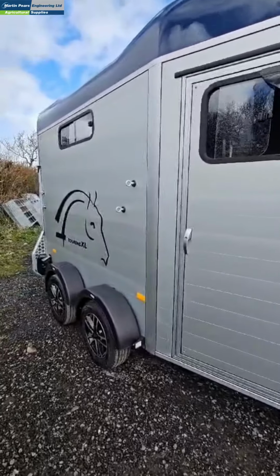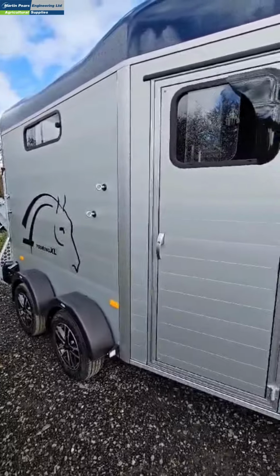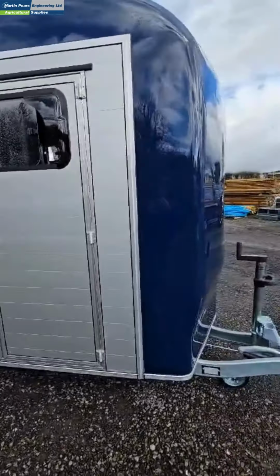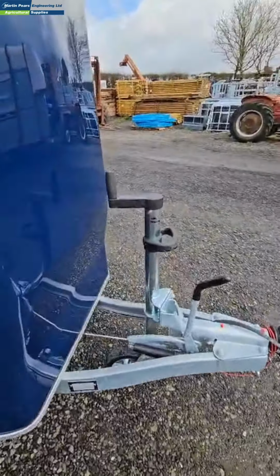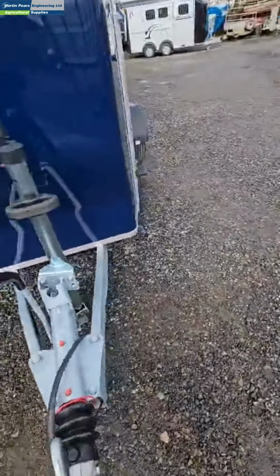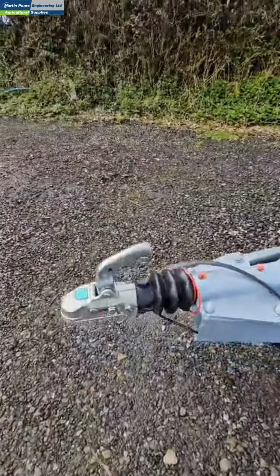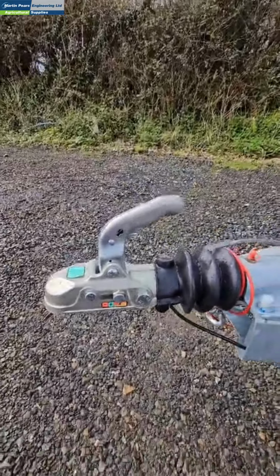The trailer's on the Pullman suspension, which is a coil spring suspension, gives a really smooth ride and is very unique to the Cheval Liberte range. And it also has the automatic jockey wheel, as well as the coupling with the pinhole there to be able to lock the trailer onto your vehicle.